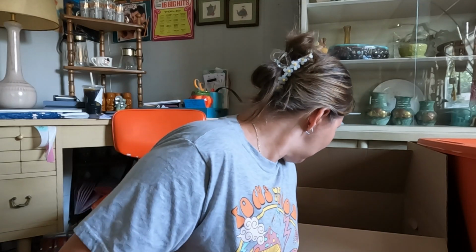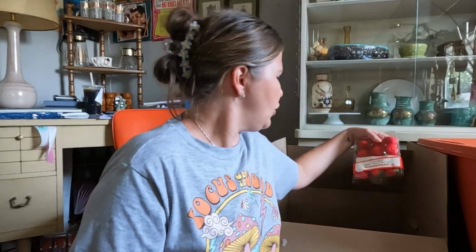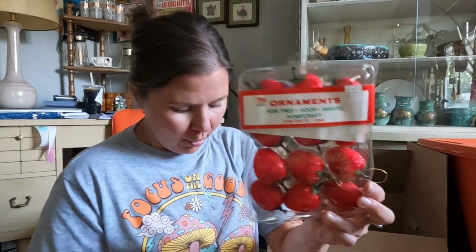What else do we have? She told me that she lived above a dime store when she first got married. She got married in November, and so come December she didn't have any Christmas decorations. They'd just gotten married, so she went downstairs and bought some ornaments from the dime store. She picked these sugared textured strawberries.